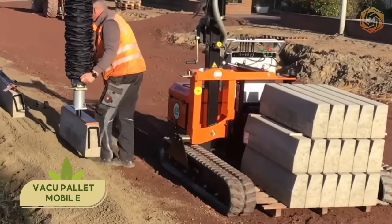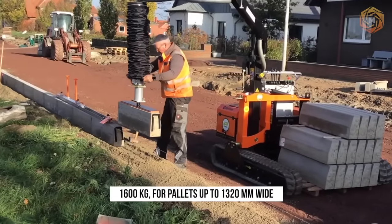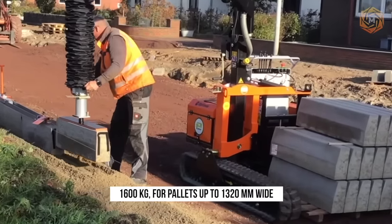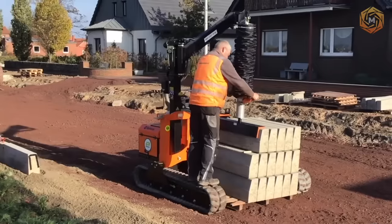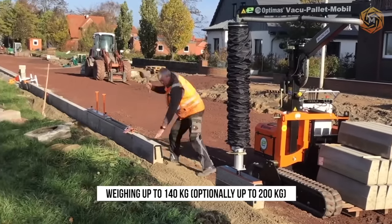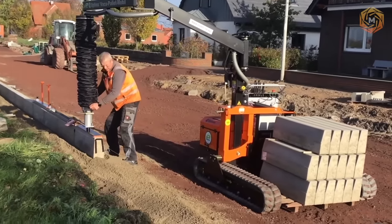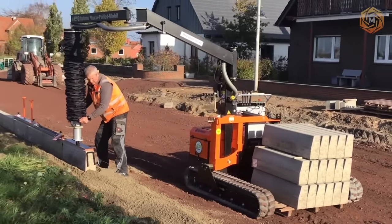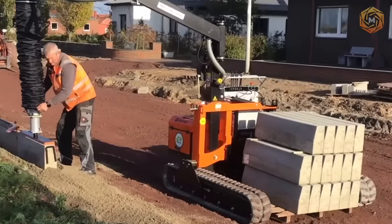This all-rounder performs pallet transport, 1,600 kilograms for pallets up to 1,320 millimeters wide, and weightless, precise, and economical paving for concrete and natural stone elements, weighing up to 140 kilograms, optionally up to 200 kilograms. Ideal for stones, concrete, paving stones, natural and wall stones, large paving stones, and gutters.